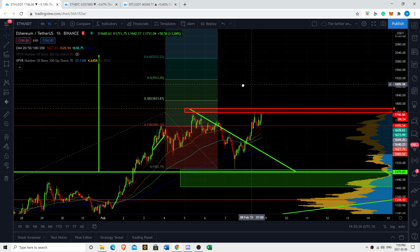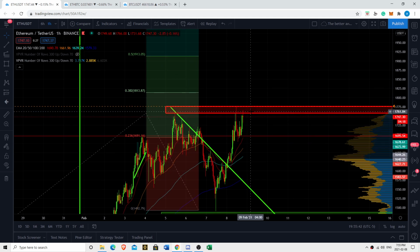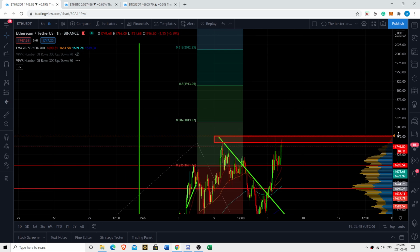Good day, folks. I wanted to bring you an update on Ethereum because I see Ethereum testing key resistance levels, and if we can break above this, I think Ethereum may indeed be ready for its next move up.